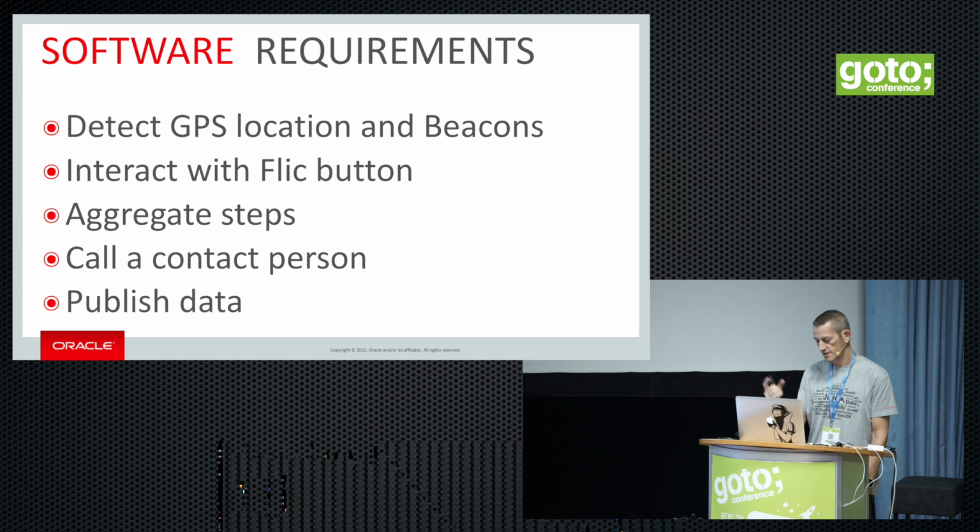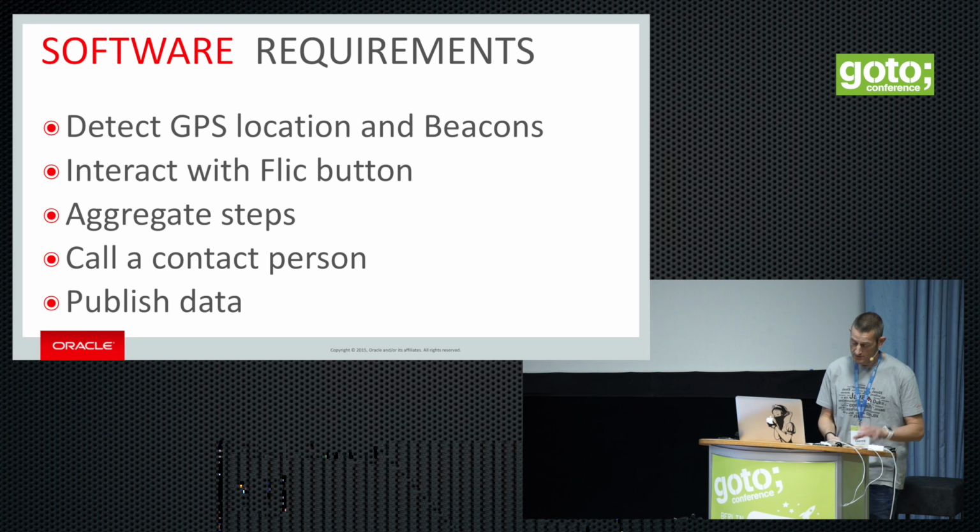Right? And for stuff like, oh, I forgot where I put this thing in my kitchen. Do you know? Can you come over? So we also needed a contact person in case something's wrong. You have to have one person that you contact, and we have to publish the data somewhere. So those are the requirements.